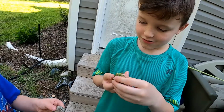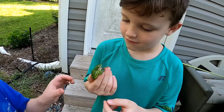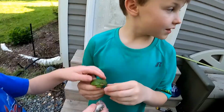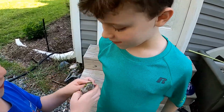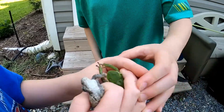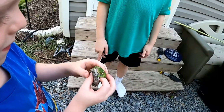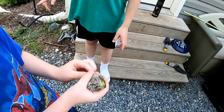This one's fat. We have a blind tree frog that lives at our house. If we see him today, tonight, or in the morning, we'll show him. Grayson, you want to put them together for them to hug? It's like, get off me. They don't want to hug each other. All right, until next time. Bye, gray tree frog and green tree frog. It's a tree frog sandwich.